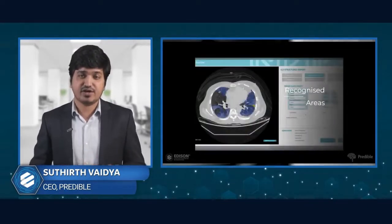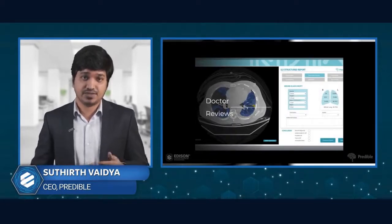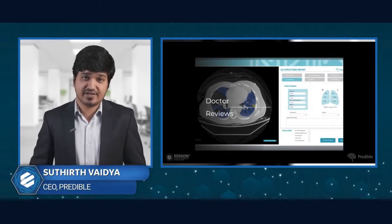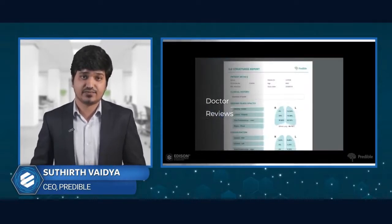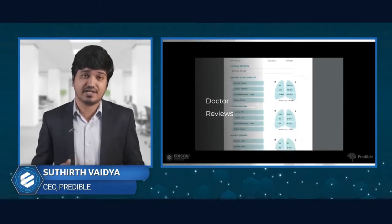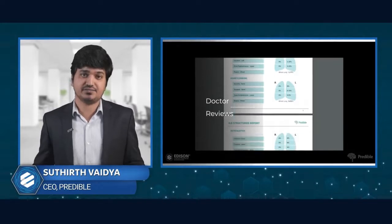The radiologist carefully reviews the findings on the reporting workflow and approves the Lung IQ report. The PDF report shows percentage metrics in each of the lobes and is in accordance with the reporting guidelines. This is now automatically sent to the RIS, where both the pulmonologist and the patient can access it.